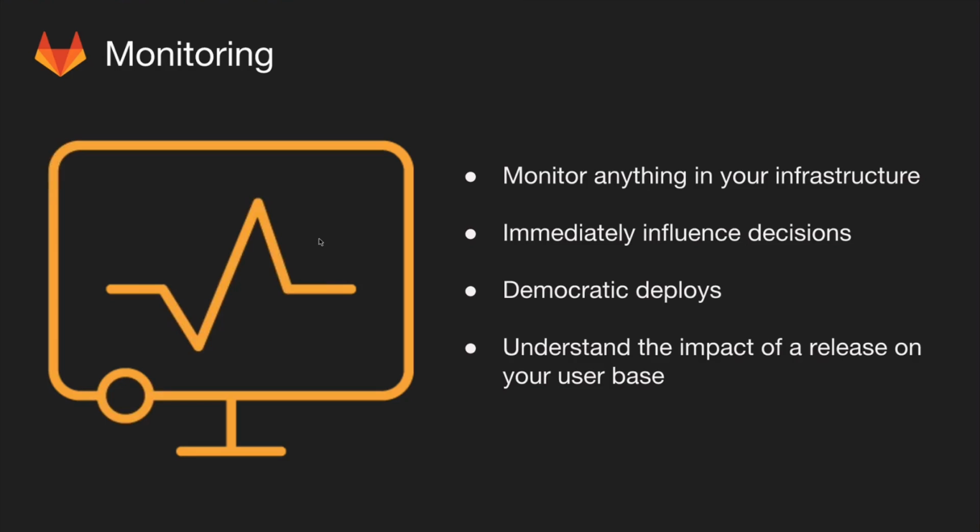With GitLab 9.0, we introduced the first monitoring system that is fully integrated into your CI and CD pipelines and source code repository. Leveraging Prometheus, GitLab now brings the same technology used for production systems to the development environments like staging and even review apps.